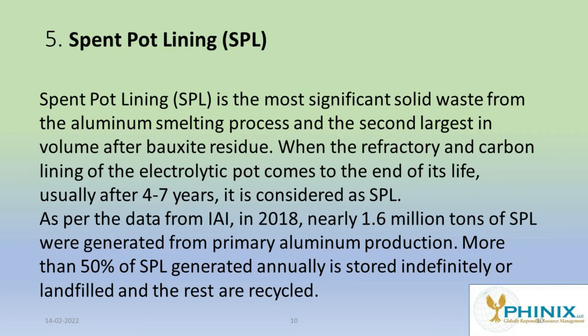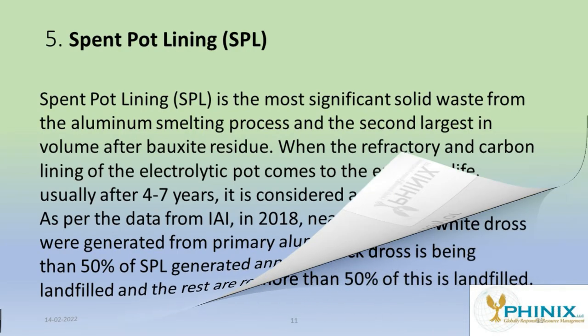As per data from the International Aluminium Institute in 2018, nearly 1.6 million tons of SPL were generated from primary aluminum reduction. More than 50% of SPL generated annually is stored indefinitely or landfilled, and the rest is recycled.